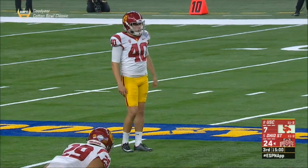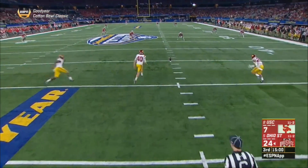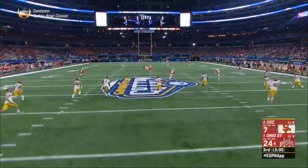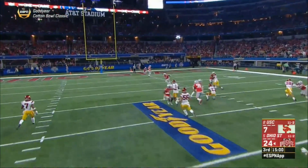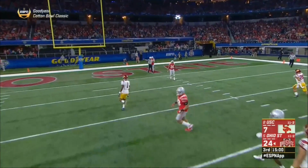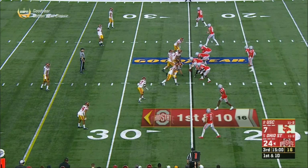So would you expect more of a screen game in the second half? You thought that was going to be a big part of the game plan from the start. Well, screens, shovel passes, and jet sweeps, and just try to get that defense on their heels, and been unable to do so. Mike Weber takes a knee. It'll come out to the 25 after for USC.